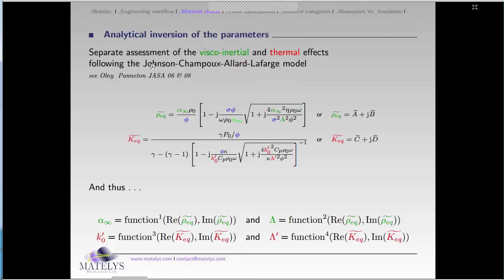And based on the description provided by the Johnson, Champoux, Allard, Lafarge model, you can separate these 2 effects and connect them to some predicting parameters. And if you invert them, you finally obtain a system of 4 equations with 4 unknowns, and you can invert this well-posed system of equations to retrieve the tortuosity, the viscous and thermal characteristic lengths, and the static thermal permeability. So at last you have an analytical inversion of some model, and this is supported by 2 direct measurements of 2 quantities, the static airflow resistivity and the porosity.